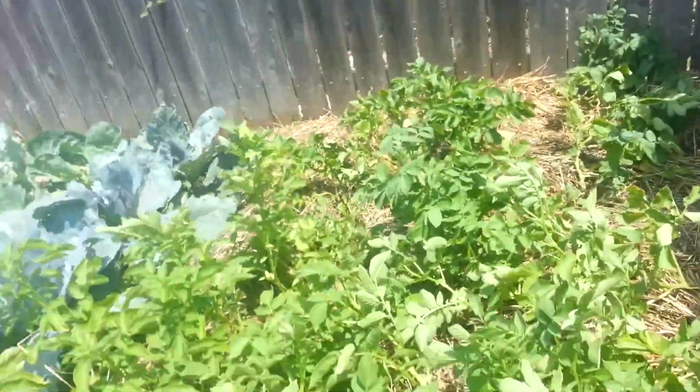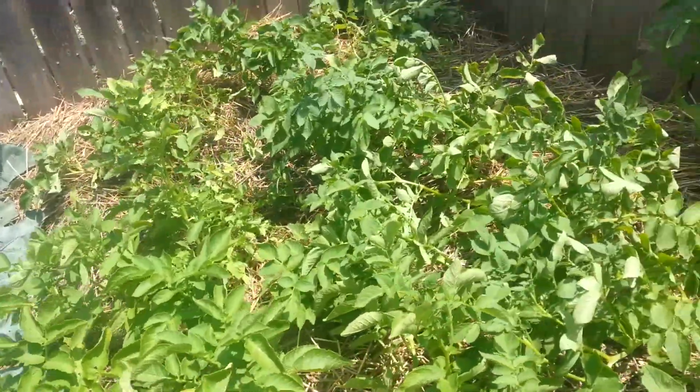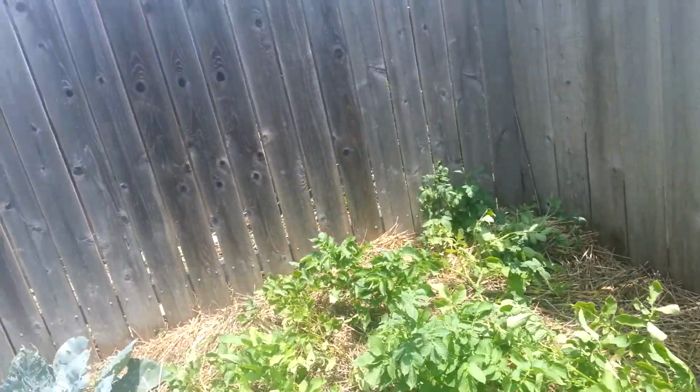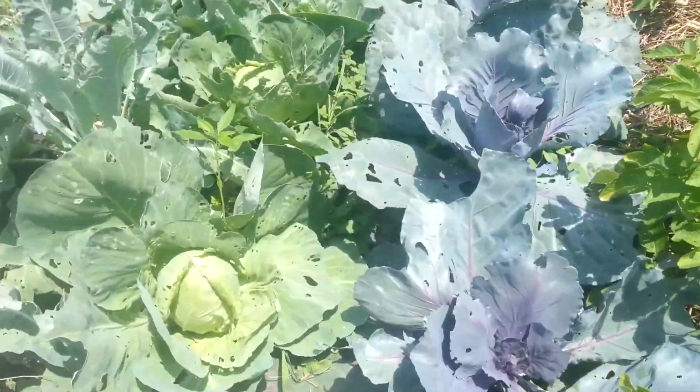This is our potato experiment. We're doing potatoes under straw. We have tried to resist the urge to put our hands underneath there and see what they look like.